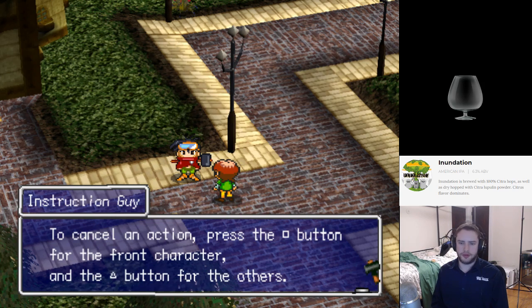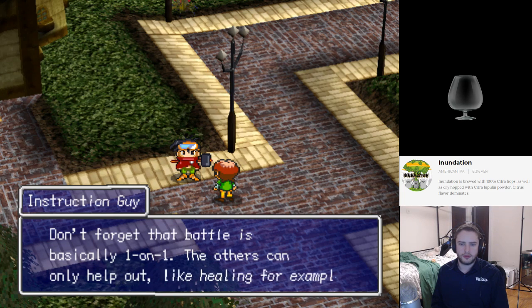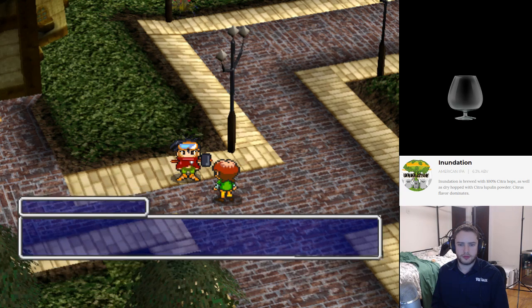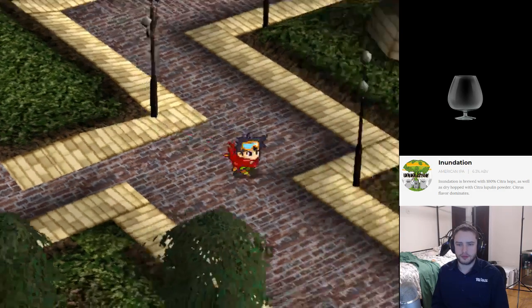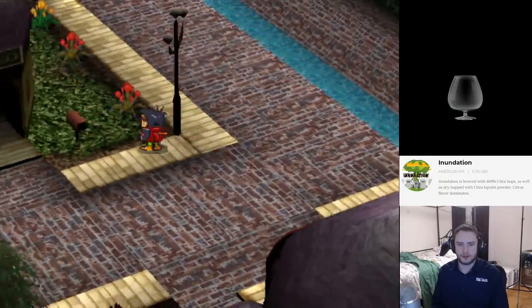Why is it different buttons for every one of them? That is really obnoxious. So it's square to cancel front, triangle to cancel others. X to accept the front, circle to accept the others. That is so obnoxious. Oh, okay. Battles are one-on-one. Got it. Powerful character goes up front. Got it. I don't know, that seems like reasonable advice to me.